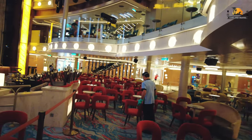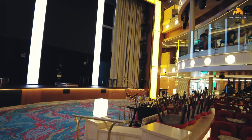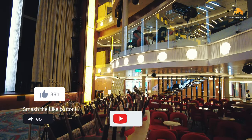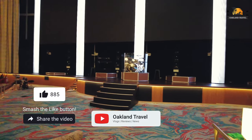Trying to scope out a good place to do the live stream tomorrow, Super Bowl Sunday. Might do it in here. Maybe one of these tables.